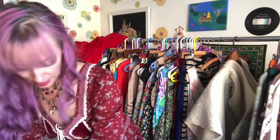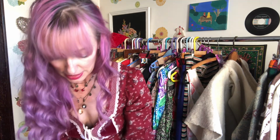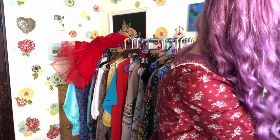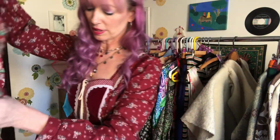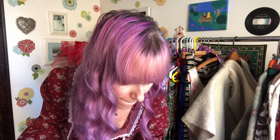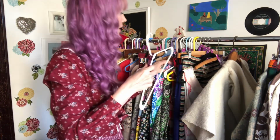All right, let's see. Here we go. All right, that's item number 1. Perfect. Item number 2, oh, so cute. So this little Contempo Casuals slip dress with all little sunflowers, also like an adorable little 90s number. And this sold for 15. Really a cute little dress.